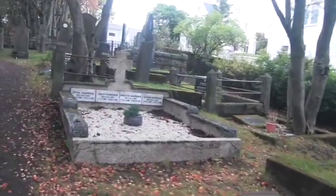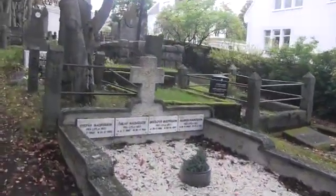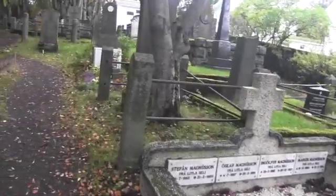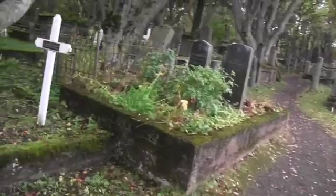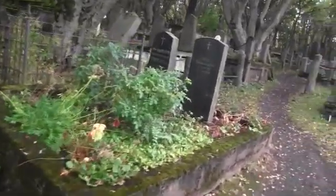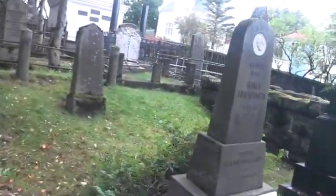There were graves and cemeteries in Europe, particularly amongst the Jews, where people were buried on top of each other because the Nazis had put the Jews in a ghetto and restricted the space they had for anything, including their cemeteries. So that became a necessity.